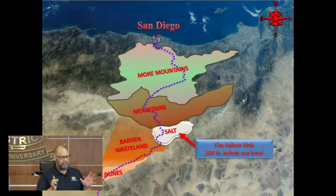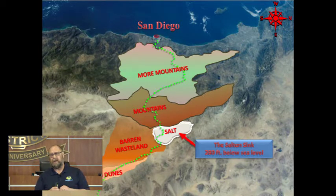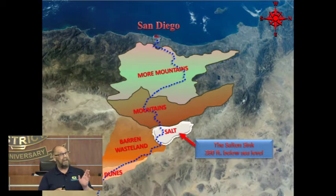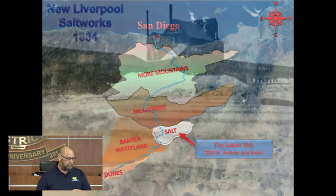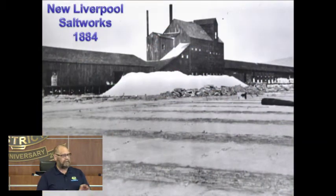I don't have any pictures of the Salton Sink from 1849. The oldest one I have is from 1884. And let's take a look at it. Here it is. This picture of the Salton Sink actually is labeled New Liverpool Salt Works, 1884.